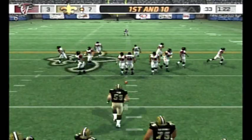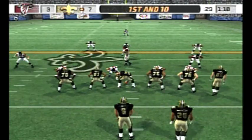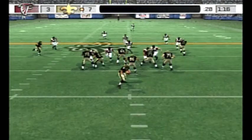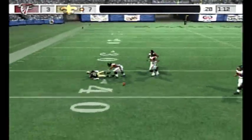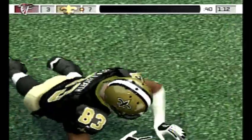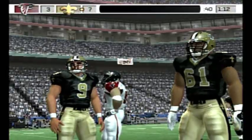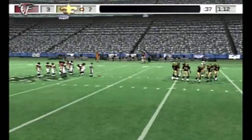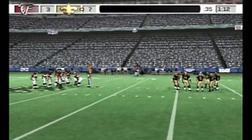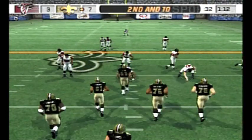First and 10. Ball on the 43-yard line. Breeze starts out of the shotgun. Pressure coming with the throw. This pass is incomplete. Stallworth was the one they were trying to get the ball to. The defense can't afford to take too many gambles. They're going for a pick when they should just try and knock it down. One mistake can lead to a big play for the offense.